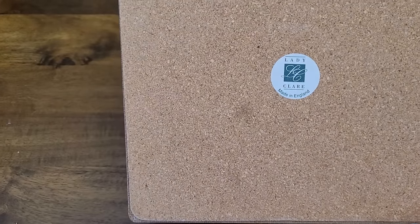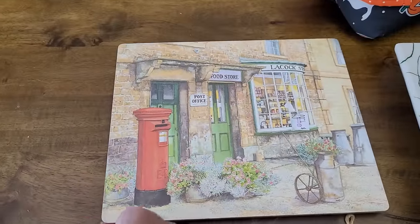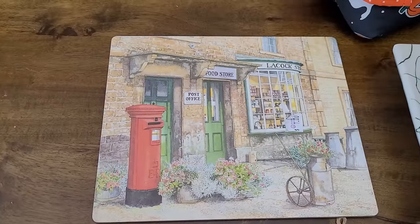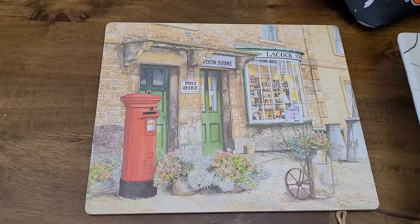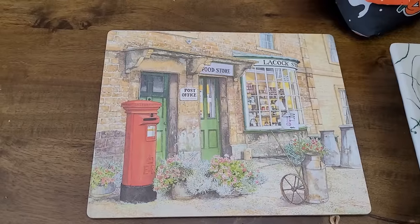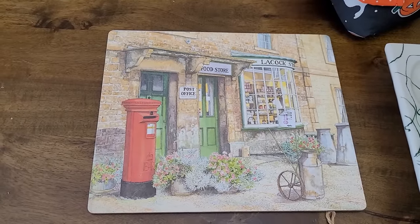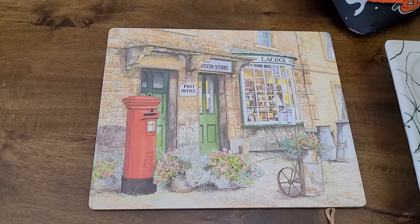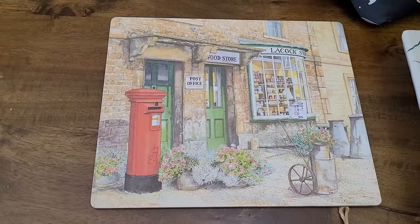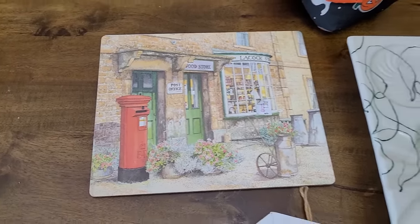There is the sticker. Unfortunately, we only found one, but I picked it up because it reminded me of the little post office and store in the village where I grew up in England. Just lovely. You could pop this on the wall, use it as a trivet, or as I like to do, sometimes I use mismatched placemats just to have it around and enjoy. Really lovely piece. I am going to ask $14 for that.